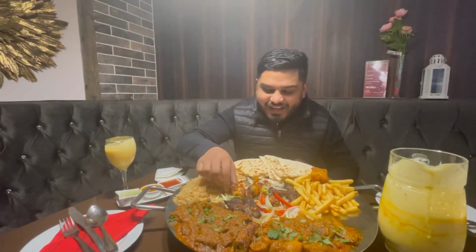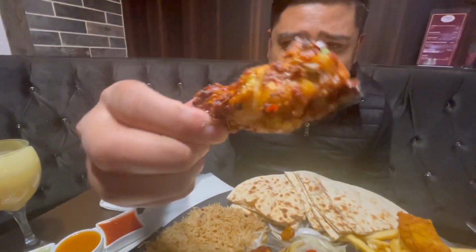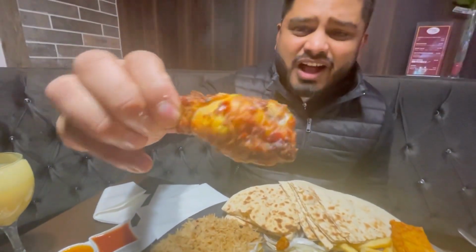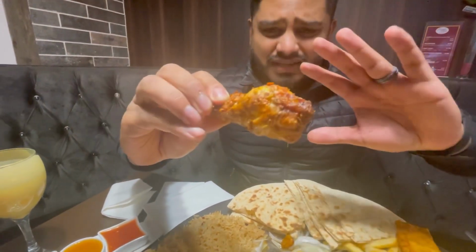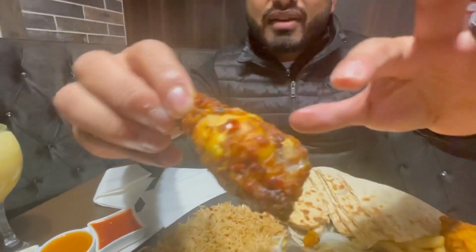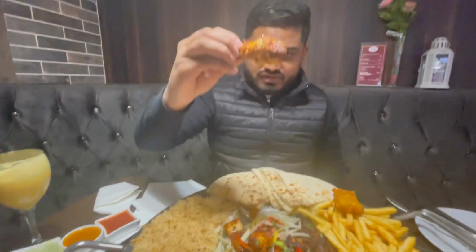Next off, we have got these bad boy chicken wings. Now look at these bad boys. That looks absolutely fantastic. The colors and the flavors of this chicken wing look amazing. I'm sure it's going to taste amazing as well. And it looks like it's charred in certain areas as well, caramelized. Let's give this a try.